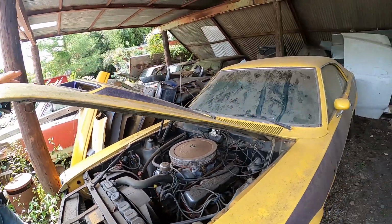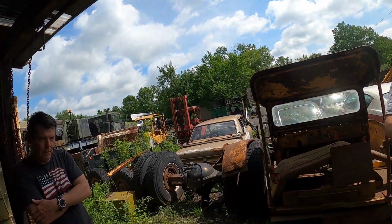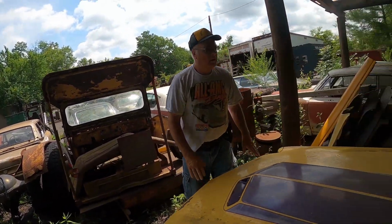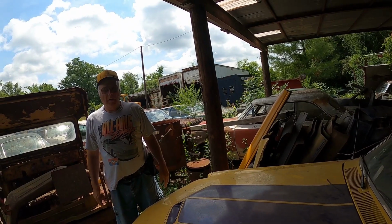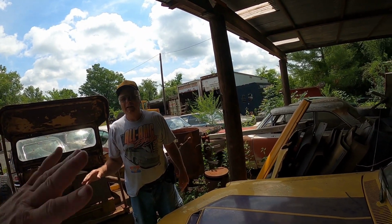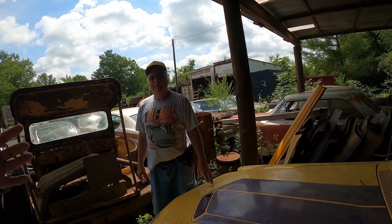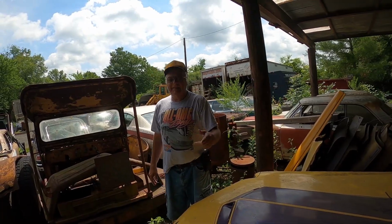Now, I don't know much about these. Are these a big block, or are they like Pontiac? Pontiac doesn't have big blocks. There was only one block, and it's actually a small block, like the Pontiacs are, and then they bore them out differently. Right, that's how these are done too.